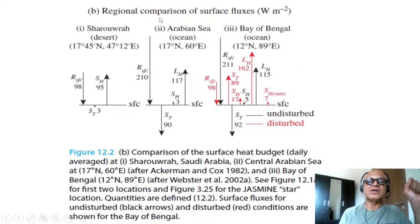If you compare the surface fluxes at these different places, so 17 degrees and 17.5 degrees north and 47 degrees east and so on, those spots that we saw, we are going from desert onto the Arabian Sea, onto the Bay of Bengal to see the contrast. On the desert point you have net surface heating of 98 watts per meter squared, and almost all of it is going back out as sensible heat, whereas 3 watts per meter squared are going into heating the land.